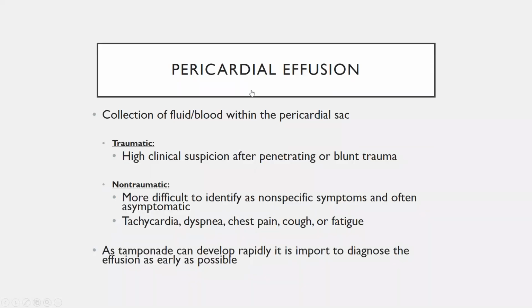So pericardial effusions, it's any collection of fluid or blood within the pericardial sac. There are different causes, traumatic versus non-traumatic. We probably don't see a whole lot of traumatic causes in the medical ICU, but it is something you need to have high clinical suspicion for after blunt or penetrating trauma, especially when you're in the SICU. Sometimes they'll have late presenting evidence of effusions. Non-traumatic is a little more difficult to identify because patients have non-specific symptoms, and a lot of times they've had a pericardial effusion for a while, and they may progress ultimately to tamponade.